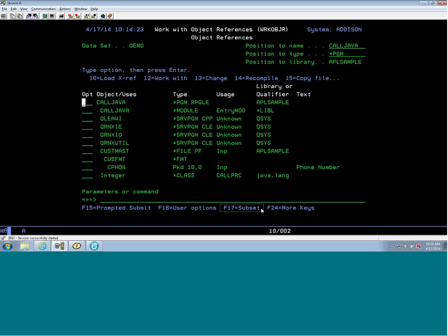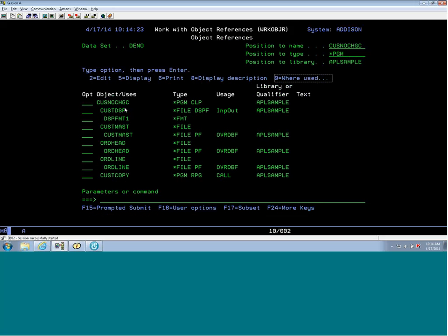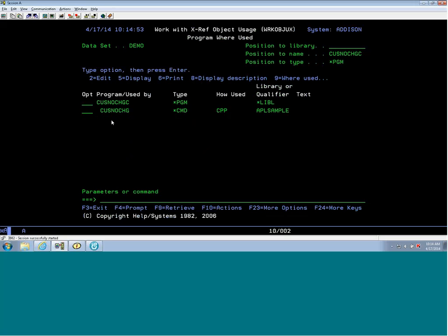Well, I could go out and go into a different menu option, or I can just use one of the options that's available to me on the screen in my options file. This would be option number 9, where used. Okay, so let's go down to a program I can use here, custom change C. That's a good one. I can put a 9 next to that, press enter, and now I'm seeing where this particular program is being used.